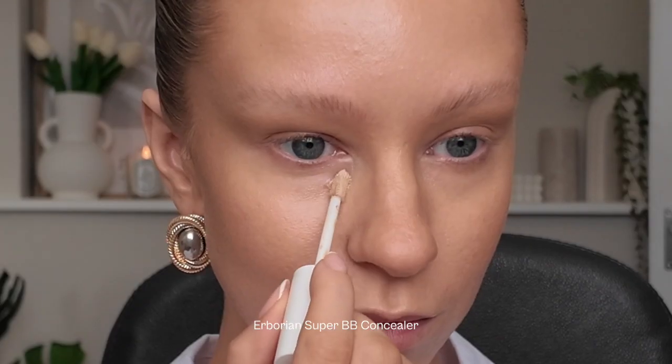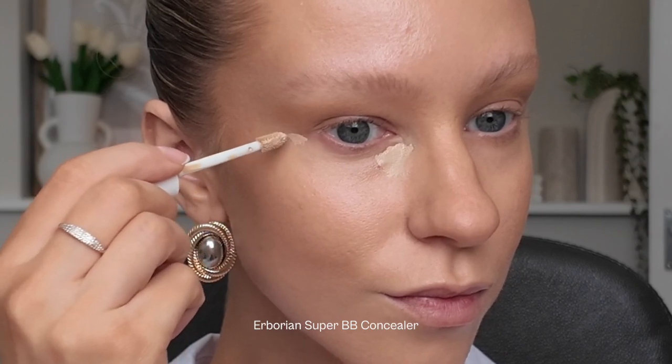The BB concealer from Iborian is a new favourite as well. It actually launched not too long ago and it really does, again, similar to the IT Cosmetics CC cream, don't be fooled by the BB cream in the name. This is full coverage, but it gives you a very flawless, very smooth finish for your concealer and is great under the eyes, but also works well on blemishes too.